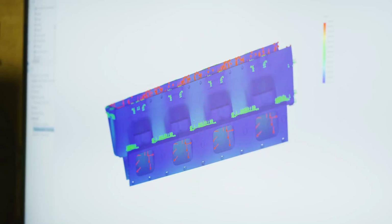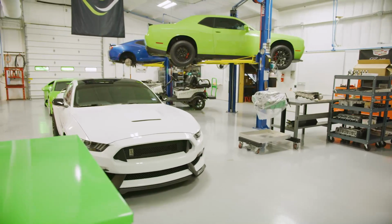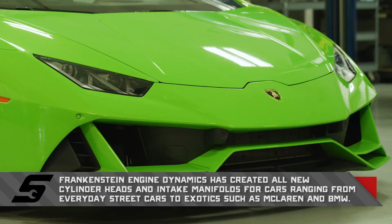How does this come to fruition? The whole process, maybe just walk us through. It starts on a computer screen. We go from a computer, come out here to a chunk of aluminum machine, and then start walking through it. Frankenstein is really now diversifying. We're all over the place. We've got Honda heads, BMW, mostly GM. That's just most of our background, but we're definitely getting into the Ford Coyote market, and also a little exotic stuff.